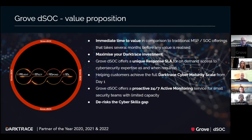Cyber skills gaps. So this is a hot cake at the moment. Everybody is feeling the pain of not having enough skills. I mean, you might have skills, but to duplicate or to have many skills on tap is a challenge. We have many very skilled people in the industry in the world today, but there's not too many of them. So it's very scarce. And how does dSOC address that issue?